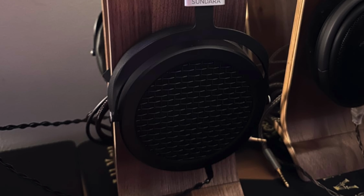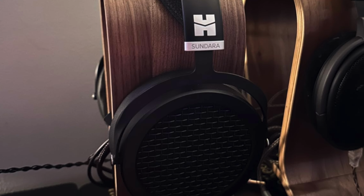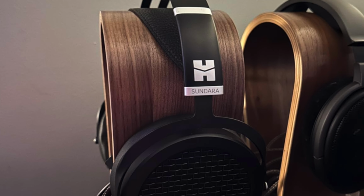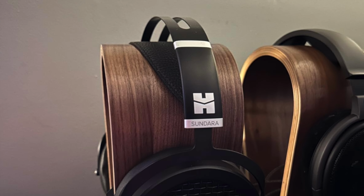Well, ideal for anyone who wants that spacious, out-of-body sound without selling their actual body. If you're an audio nerd or on a mid-range budget, someone who likes precision, comfort, and a headphone that grips you like it means it, then this one is your new best friend.